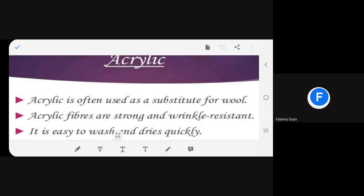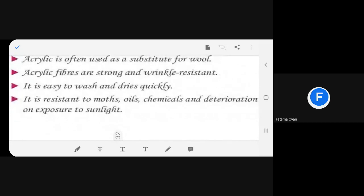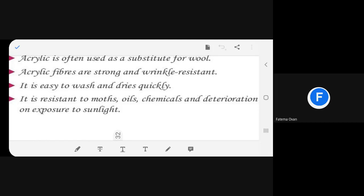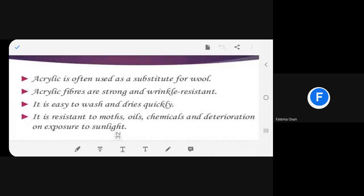Acrylic is often used as a substitute for wool. Acrylic fibers are strong and wrinkle resistant. It is easy to wash and dries quickly. It is resistant to moth, oils and chemicals, and to deterioration on exposure to sunlight. Acrylic we can use instead of wool, so it's a substitute. So I will not use wool, I will use acrylic. You understand?